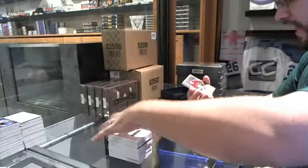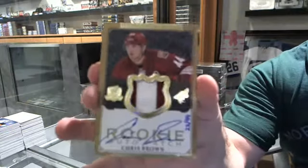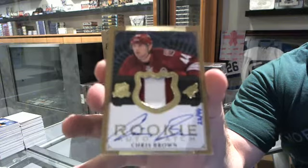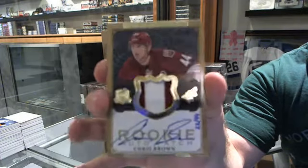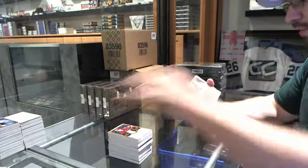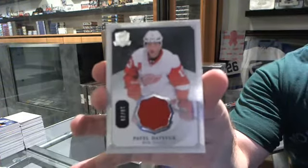For the Arizona Coyotes, numbered 244, rookie patch auto gold, Chris Brown. And for the Red Wings, numbered 225, base jersey, Pavel Datsyuk.